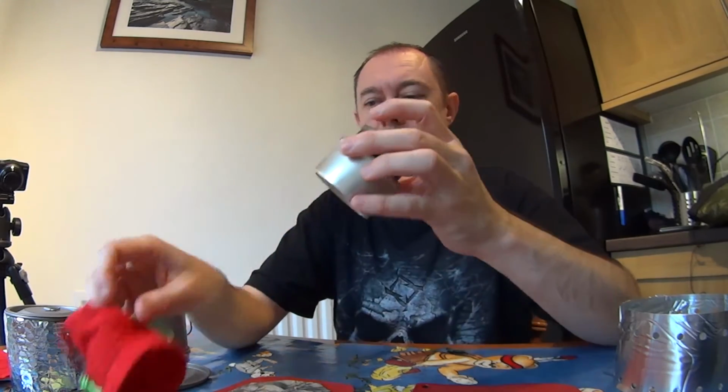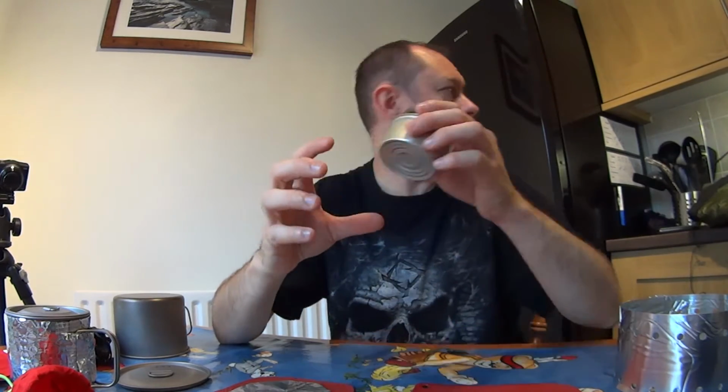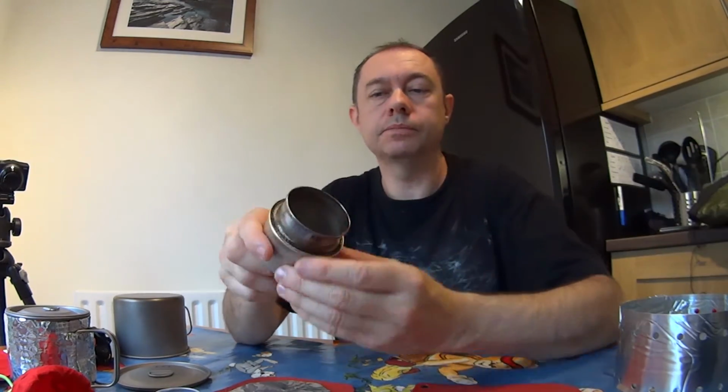This is a little stuff sack, and it's called a cat boil stove, which is what I'm using. I'll just get the other one to show you. I've got loads of them now. Called a cat boil stove.